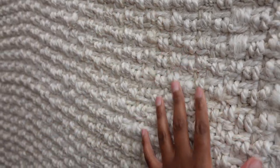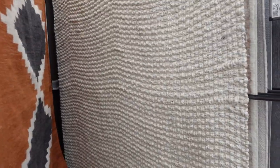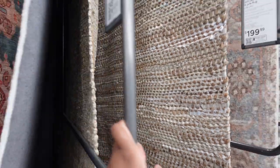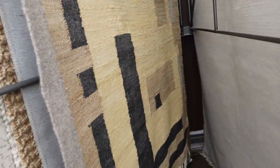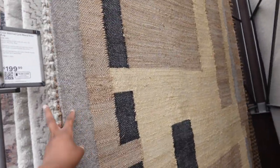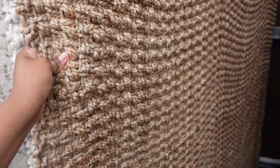I love this. It's just very natural. It's giving texture. This is also a jute rug. This one is so cute. I love this. It's just plain, simple, minimal. And I think since our couch has a very big pop of color, we need a very chill rug. Kind of like that. It's not big enough, and this wouldn't work in this space, I don't think, but that's cute too. This is so nice. Jute basket weave natural rug. I'm about to keep that in mind.